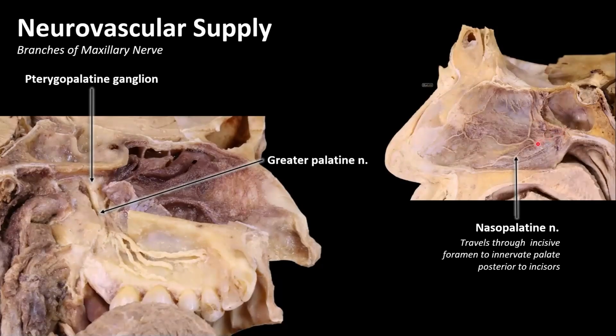So I'm going to bring it over to the right. This is also a branch from the maxillary nerve, but instead of running down through this greater palatine canal here, it runs across the septum of the nose. Okay, so there's one of these on each side of the septum, and these run down until they're sitting just above that anterior portion right behind the teeth. Then they burrow their way down through the hard palate to supply innervation to the anterior portion of the hard palate behind the incisors and medial to the canine teeth.